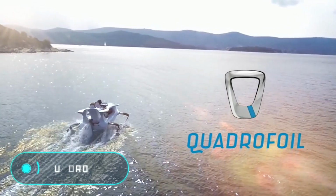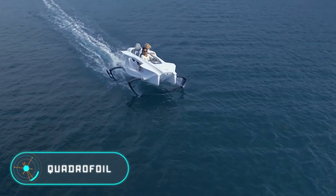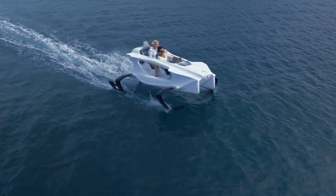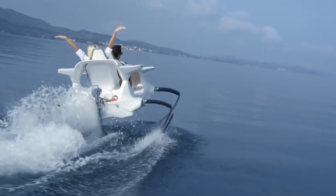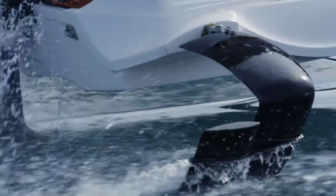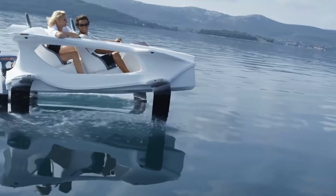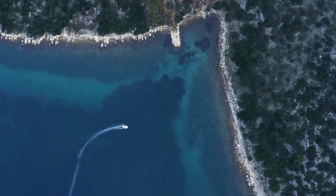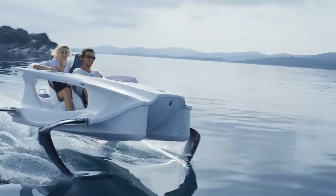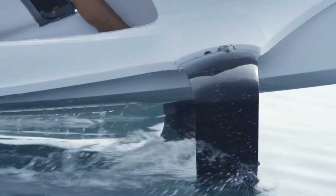Quadrofoil. This electric boat for 2 people is equipped with unusual underwater wings that give you a feeling of being in the air and at the same time reduce the water resistance during movement. One battery charge is enough to cover a distance of 50 miles while developing a speed of 25 miles per hour. The battery charges fully in 3 to 4 hours.